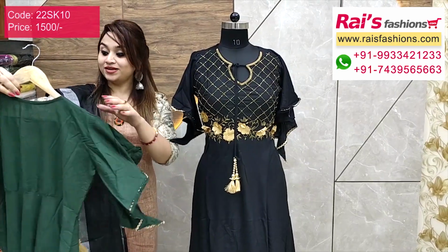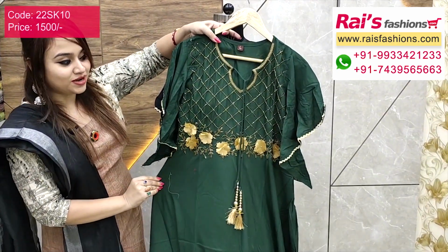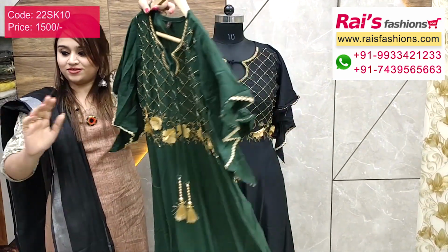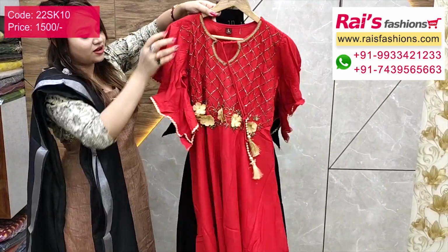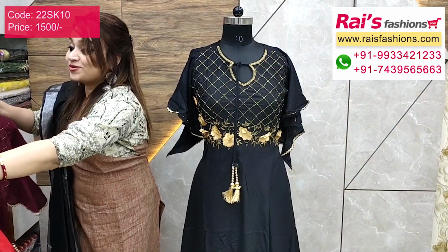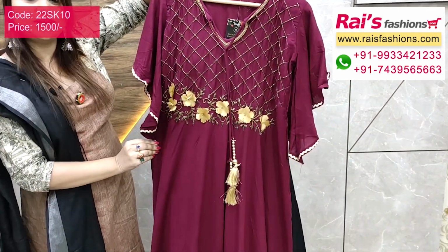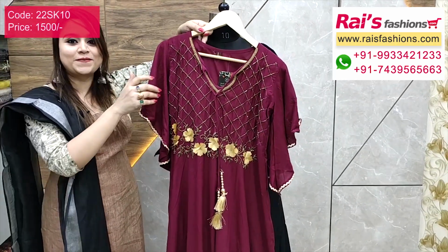This one also in very bright color, best for your party wear. This one is beautiful color combinations, same pattern, same design, these are color options. And this one also very bright looks, bright red color, best for your party wear, very nice one. And another color option, this one also very beautiful one, same pattern, same work, only color options, very beautiful gorgeous looks, best for your party wear.